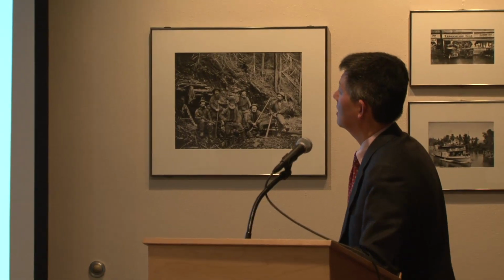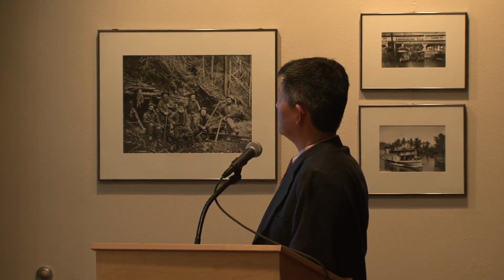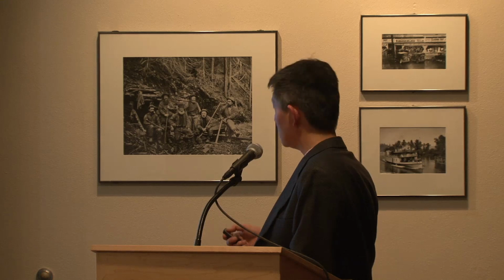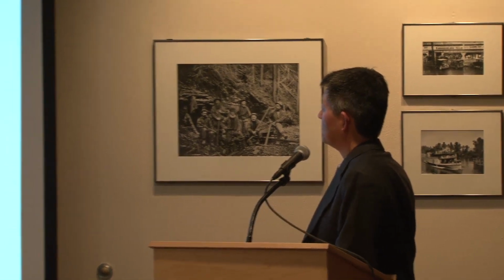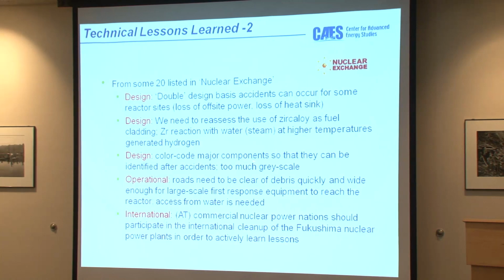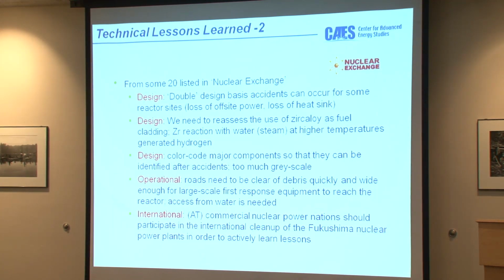All right. In the May issue of Nuclear Exchange, we just had about 20 technical lessons learned published, and I'm just giving you a couple of these. Here's one that's kind of a no-brainer: we need to color code the major components. If you have an accident, the first thing you want to do is take images. If everything is grayscale, it's hard to identify what's still intact as opposed to what's broken.